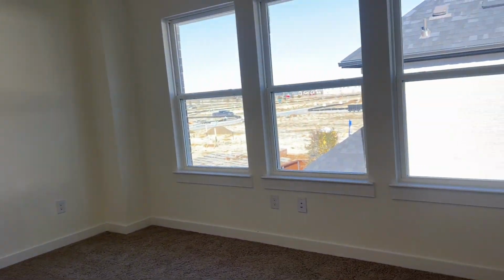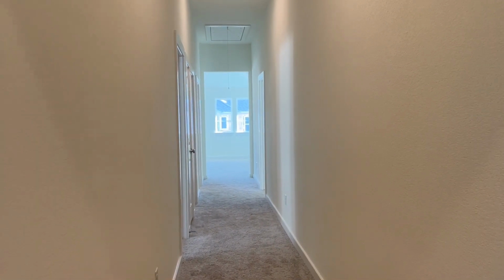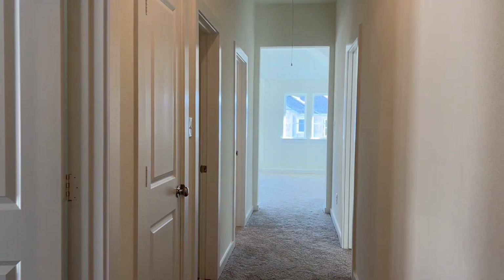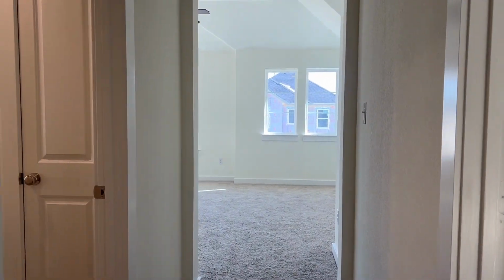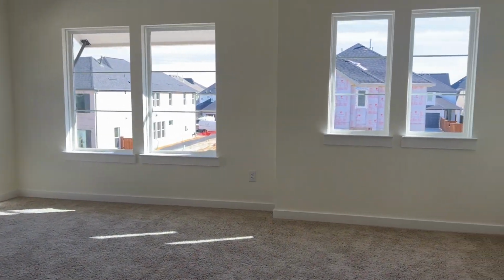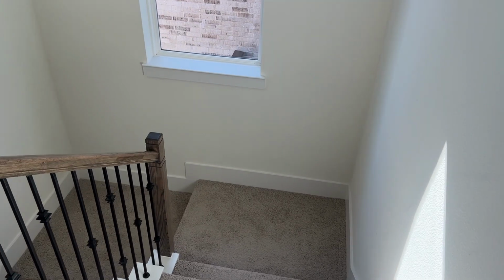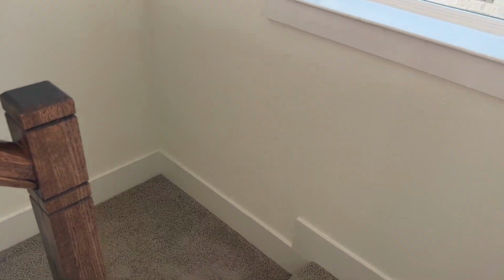So again, this is the Brenham floor plan. This spec home is available now. You have the primary suite upstairs along with two additional bedrooms and two additional bathrooms up here in addition to the one in the primary suite. You have the game room up here, and then downstairs again you have that fourth bedroom and then the living space as well.